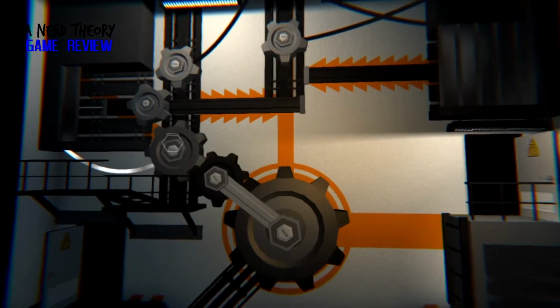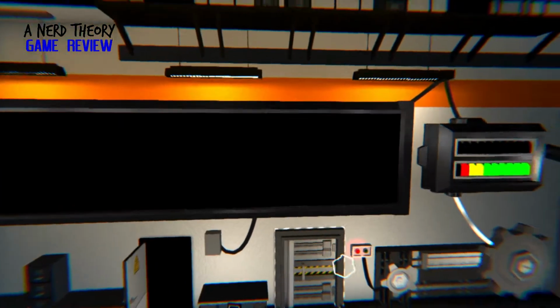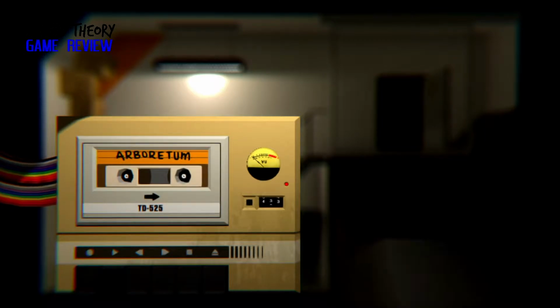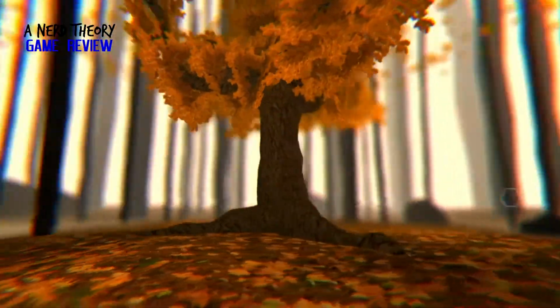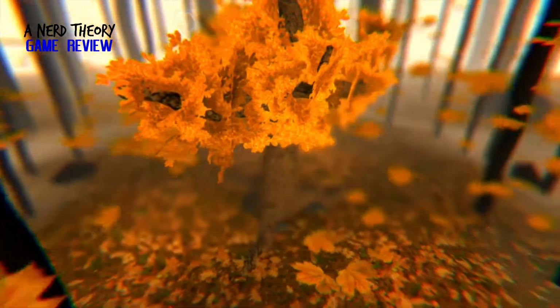You have to pick up gears, find where they go, put them in place, and activate things to open up doors. But furthermore, you find these cassette tapes. Yes, cassette tapes. You heard me, kids. If you don't know what that is, Google it or something. So you find the cassette tapes and put them in this tape deck, which from what I understand is attached to a virtual reality machine that your character has.